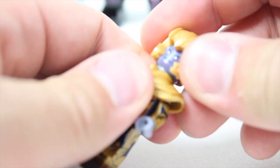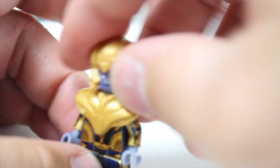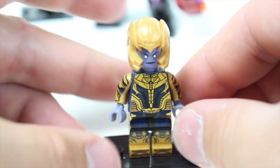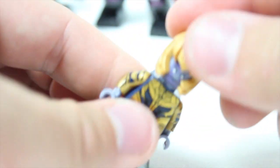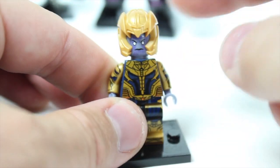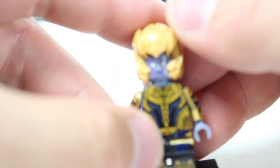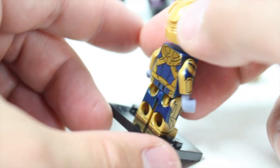And this helmet piece, though, this thing's not coming off. I'll actually take this upper part and just kind of show you that, and I think it actually looks probably better just like that. But this thing has got a super grip on the top of his head, which is kind of a shame because I do like the printing on the face, and I might even use it on a different Thanos just to make it look a little bit better.